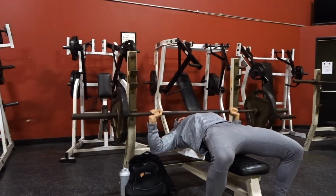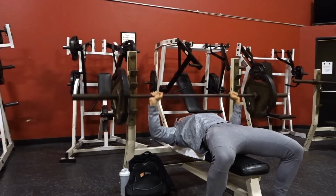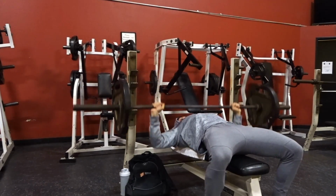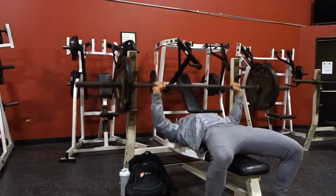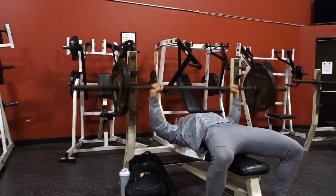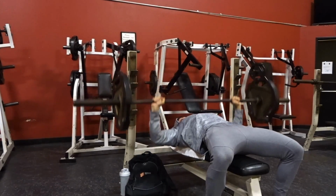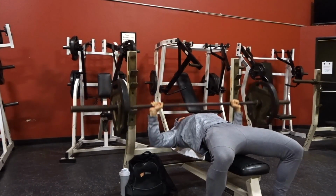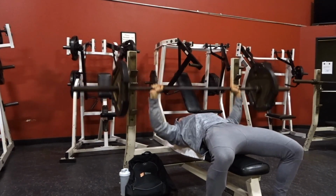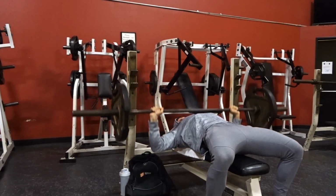But yeah, keep this as a staple exercise. Sometimes I like to go 5x5, sometimes 6 to 8, 8 to 12. Those are some of the rep ranges I like to use. But really, I like to keep this exercise because it's a foundational exercise. You can't really remove those. Some of them I do like, the barbell press, the flat, the seated dumbbell press. Those are sort of foundational exercises.